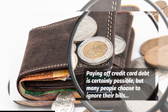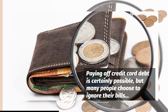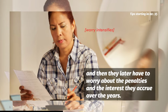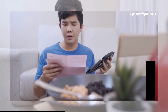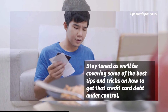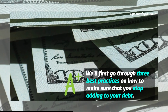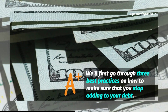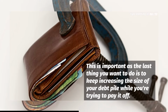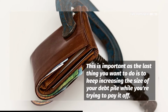Paying off credit card debt is certainly possible, but many people choose to ignore their bills, and then they later have to worry about the penalties and the interest that they accrue over the years. Stay tuned as we'll be covering some of the best tips and tricks on how to get that credit card debt under control. We'll first go through 3 best practices on how to make sure that you stop adding to your debt. This is important as the last thing you want to do is to keep increasing the size of your debt pile while you're trying to pay it off.